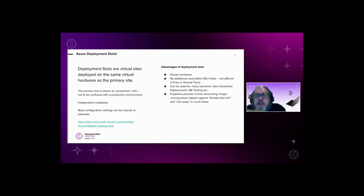Deployment slots can be used for a number of things in addition to the methodology that we're discussing. It's often used in zero downtime deployment strategies, A/B testing, blue-green testing, and so on. And so again, you will see similar features in AWS or other clouds. You could probably even look at following a similar process on an on-prem deployment.